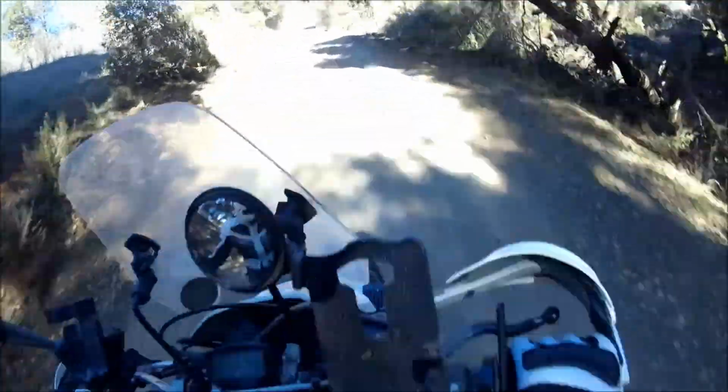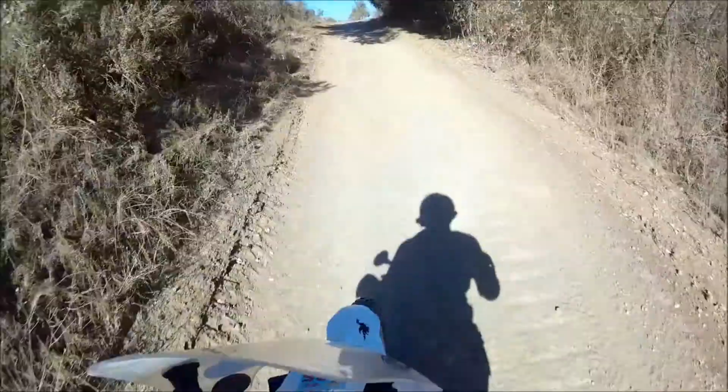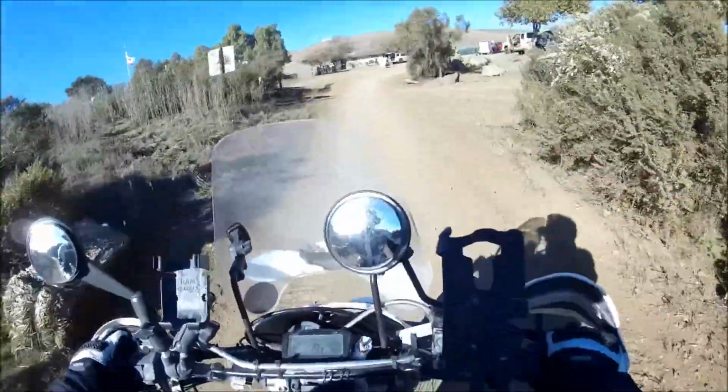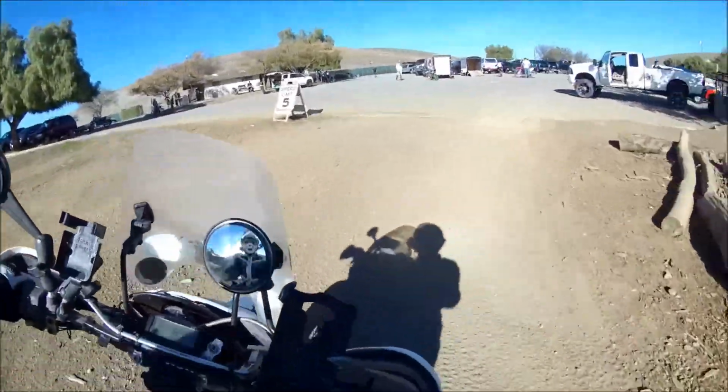Oh, felt the foot pegs touch the ground there. Try not jumping. How about that? It's hard to not jump it. Woo! Good job. All right, that was trail 3. Pretty good. I'm gonna go get my ID card.